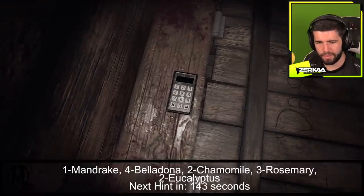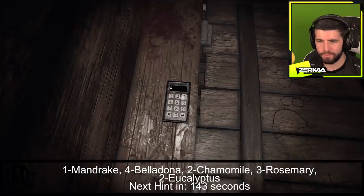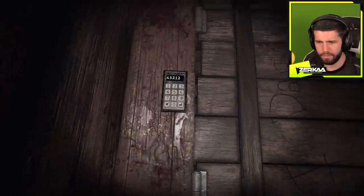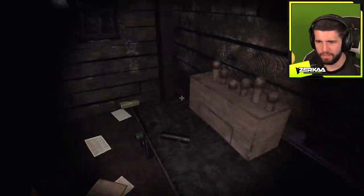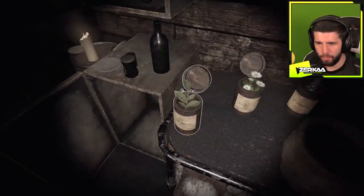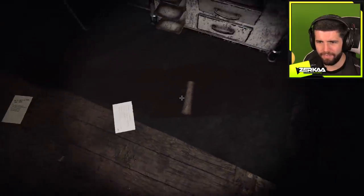Read out the plants to me. Belladonna first, four. Belladonna equals mandrake, don't forget that. Rosemary. Eucalyptus. Mandrake. Chamomile. So that's not it. There's not enough numbers anywhere, is there? I can't put more than one in there. It doesn't show you putting it in, but I think you do put it in.